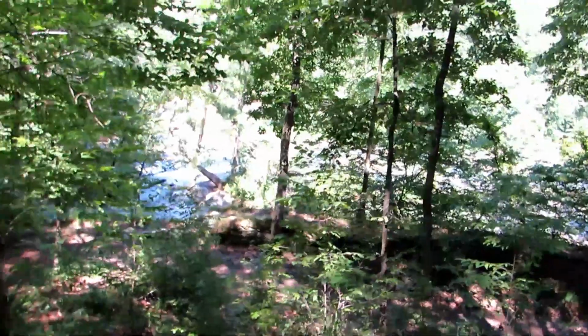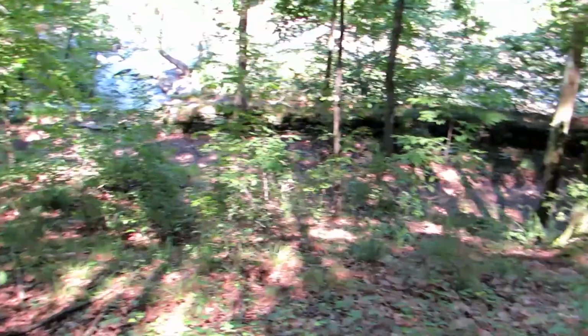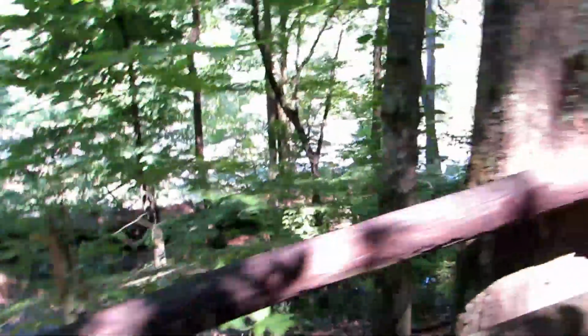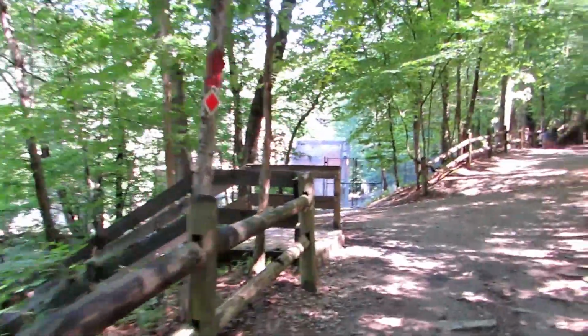Okay, so here's where the old, yeah, here. I think we can go down into here. Let me see. This is what's left of the mill race that's been, oh well, we're here. We're at the mill. Okay, so we're now at the mill. Here it is.